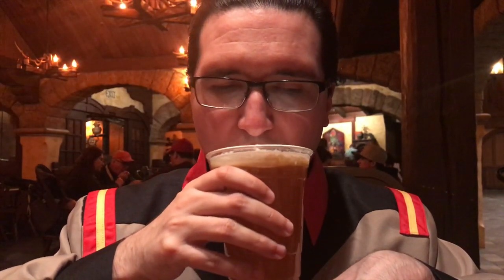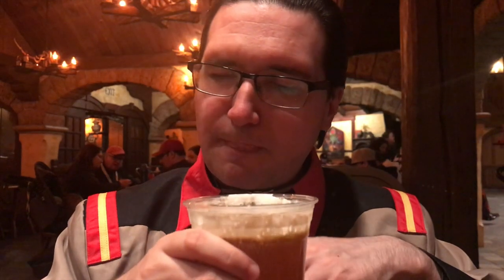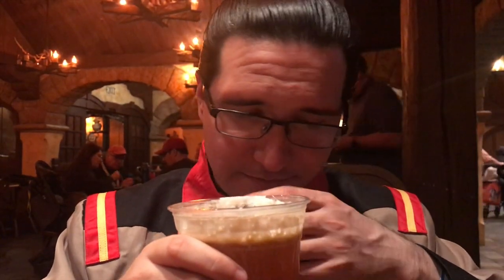But eating that burger made me very, very thirsty. So let's take a nice swig of this bad boy. It is very fruity. It is like the best fruit punch I've ever had. It's really good.